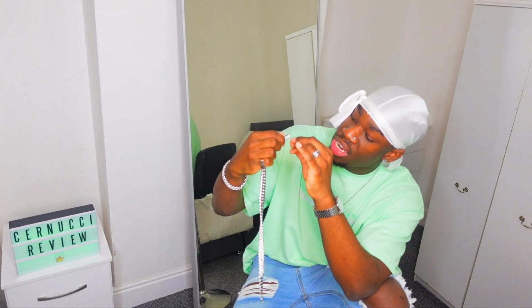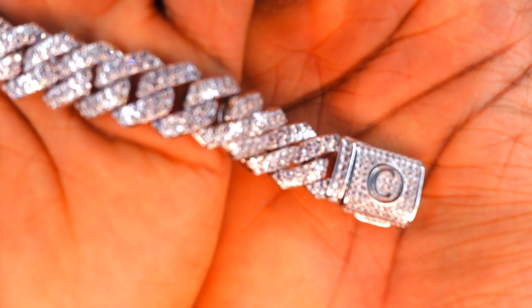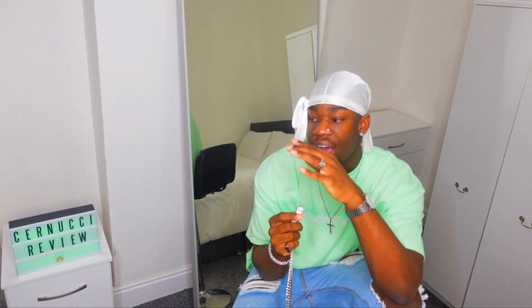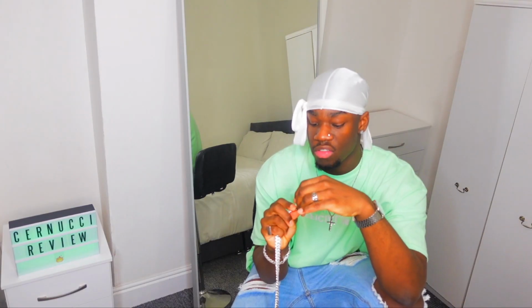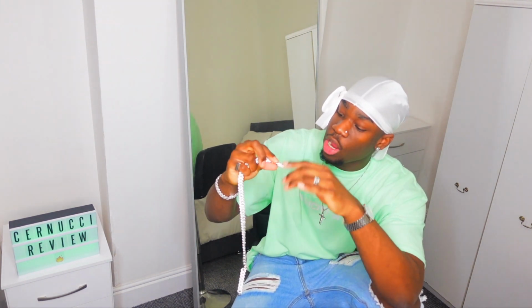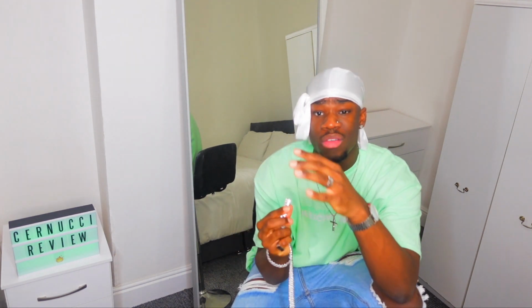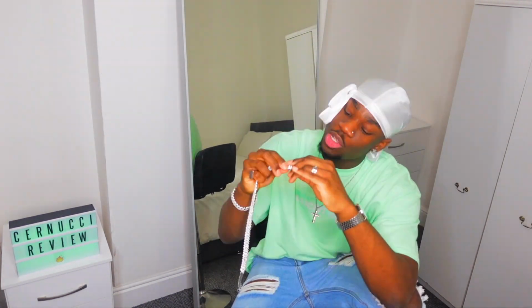The clasp is really secure, and I really like that they've got the Cernucci branding embedded on the clasp. They put a lot of thought into every little detail, and I feel like that really matters as a customer. When you're seeing it, you think they've actually put a lot of time into this. I really appreciate that. It also shows that they've got budget, because I'm assuming this is expensive to do. So big up them, man.